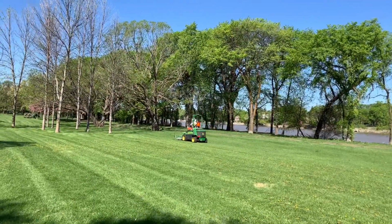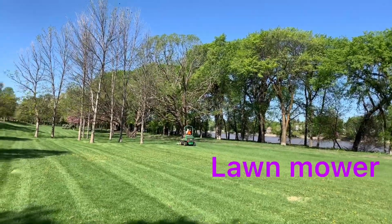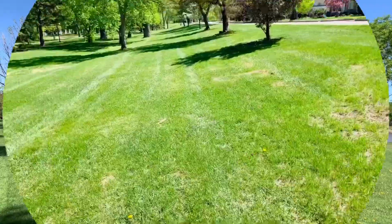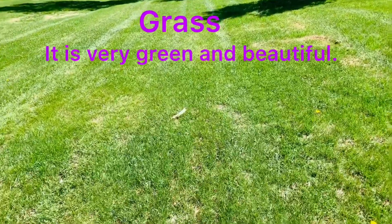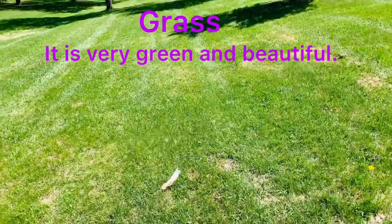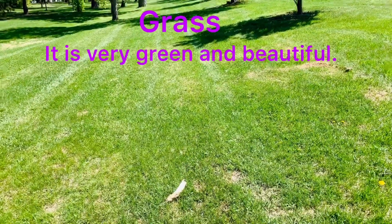Look over there. The man is cutting grass. He is riding on a lawn mower. Here, can you see the grass? It is very green and beautiful. I love walking on the grass. It feels so good.